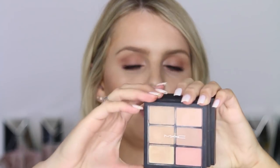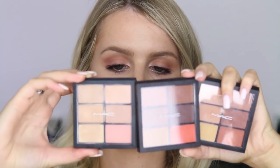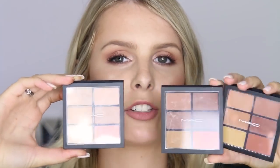I've used quite a few MAC concealers throughout my years, but at the moment I'm using these little palettes here because I find them so useful because of the shade range. I actually have 1 or 2 more, but I'm not entirely sure where they are at the moment. These are the Pro Conceal and Correct palettes.